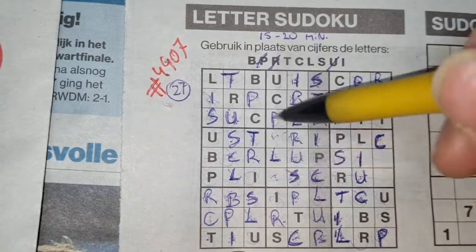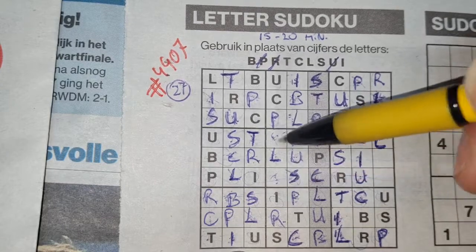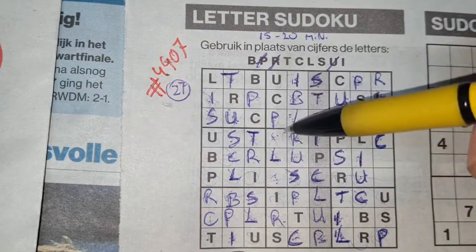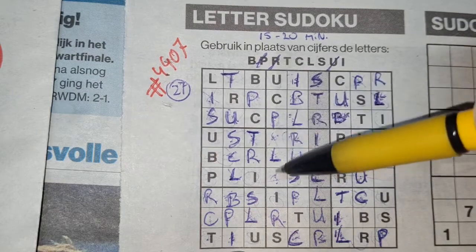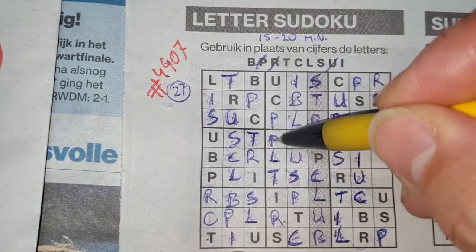Two missing letters in this big square. For the letters, T is missing and the B is missing. T and a B. We have a T there, no T there. T should be here and the B goes there.